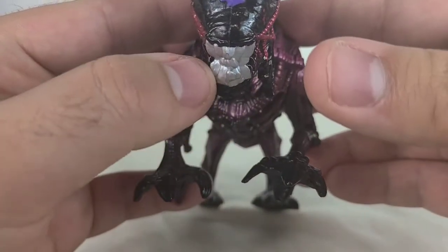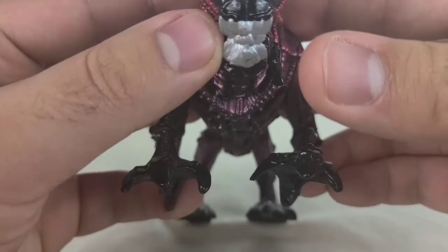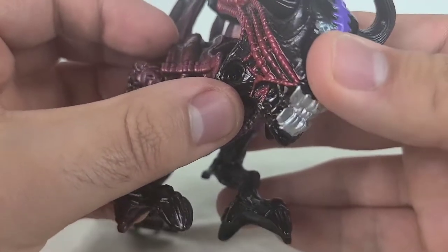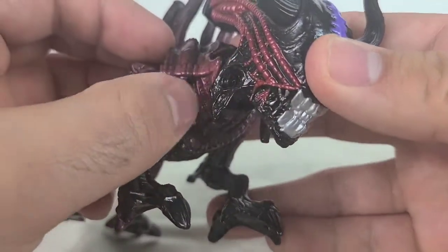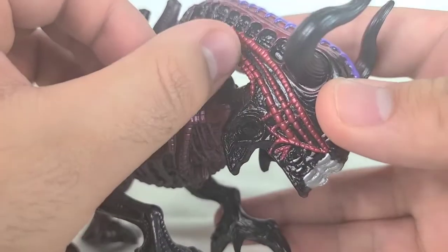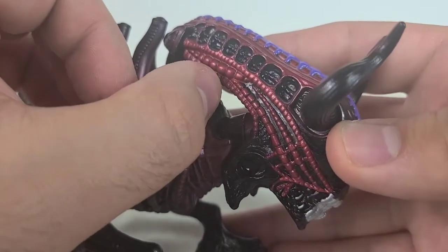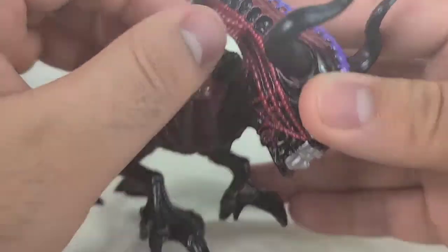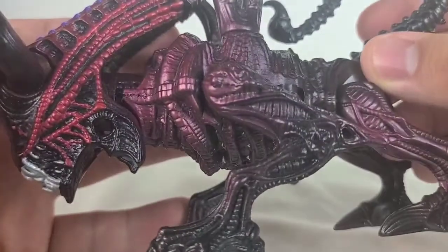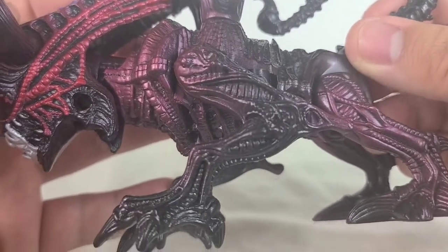And you got the teeth right there, which looks kind of off in my opinion. Not bad looking, but compared to the rest of the figure, doesn't look as detailed. But the teeth are nicely painted on the sides. More of those, I guess they're membranes maybe on the sides here. And one thing I noticed is that this area is popping out more compared to the other side, and it looks a little different. Moving along here, we got lots of details on the legs.